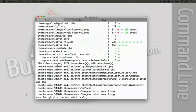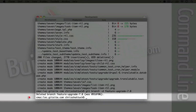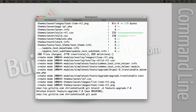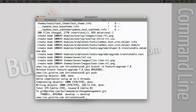Okay, now at this point, we can go ahead and remove the branch since all of the changes have been pulled into the main develop branch. So let's go ahead and do a git branch -d, which is a parameter for deleting, and then the name of the branch. We'll hit enter. Okay, the branch is deleted. Now let's go ahead and push our changes up to our remote repository. Okay, now we've made the changes.